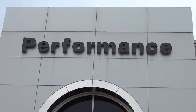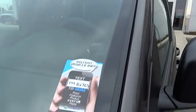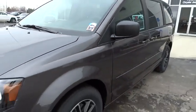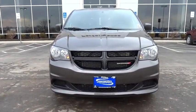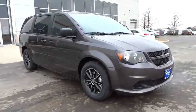The 2015 Grand Caravan. The Dodge Grand Caravan received the government's highest front and side crash rating of 5 stars. Its vast interior is widely praised, with an innovative seating arrangement, versatile cargo storage, and enough entertainment features to keep the kids entertained on road trips, and is priced below $30,000. This vehicle has less than 100 miles.